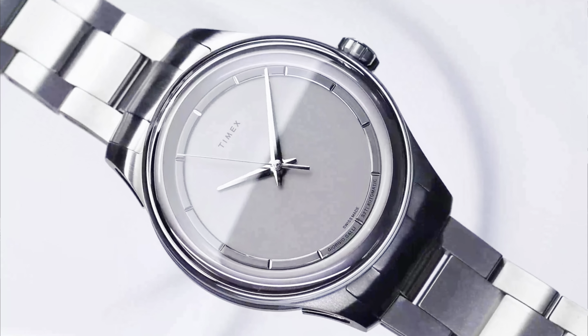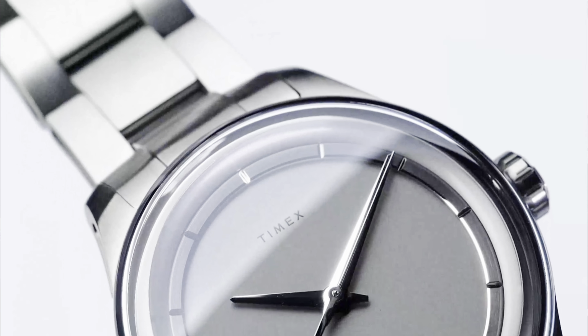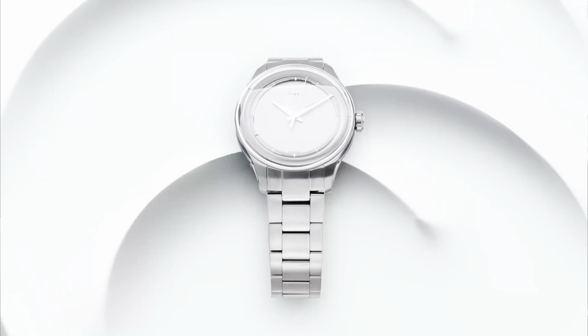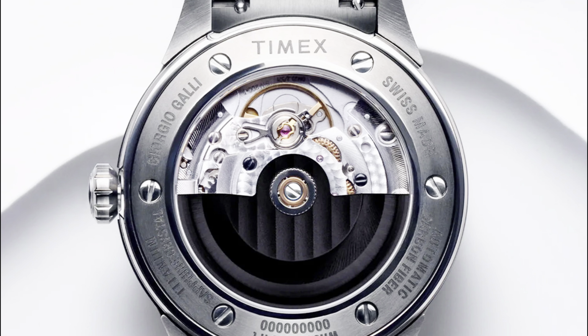The watch still maintains the 38mm case size, which I think is the perfect size for this dressier watch, and it's still powered by the Sellita SW200 automatic movement, though it did get some upgrades we'll get into in a minute. It also has the Swiss-made designation from the S2. The first big upgrade is the dial, which is now made of titanium and it's gray instead of black. The Swiss movement has received some additions, including an ion-plated rotor and some nice decoration.